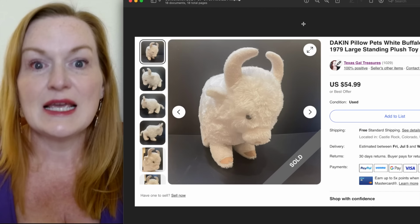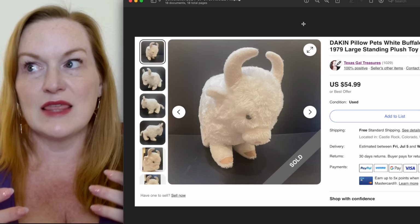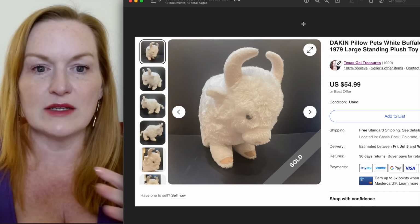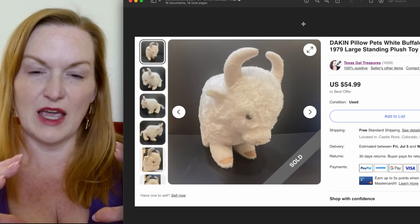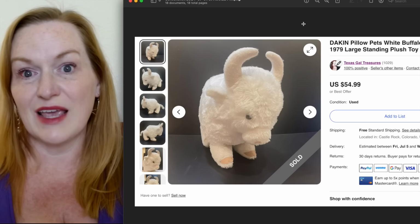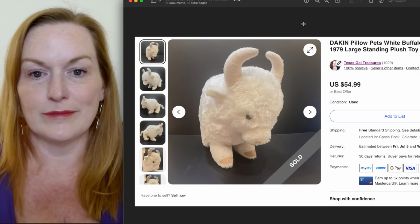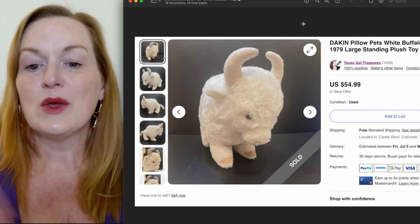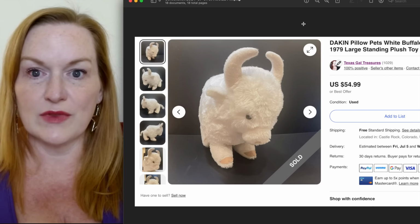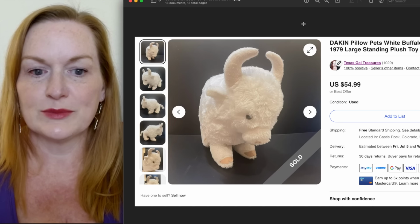I got this in a box of things, the same box where I got the rubber face doll and the Pac-Man game that I already sold. So it was in that same box. I think I paid $5 or $10 for the whole box. I have to go back and look at that. But pretty cheap for all the stuff that I got out of that box.